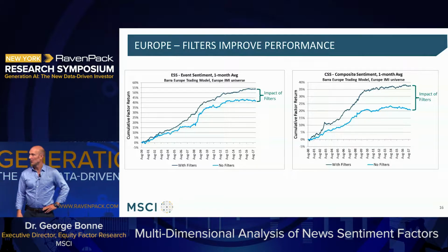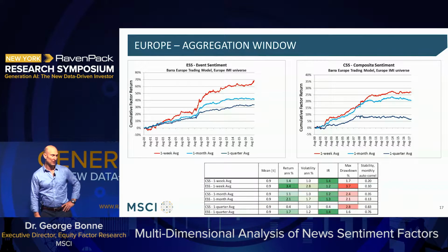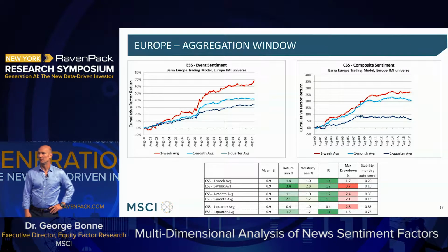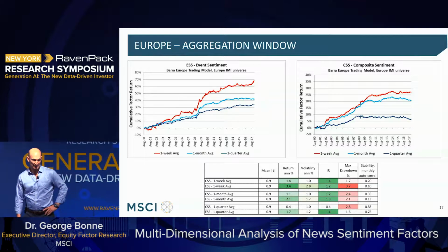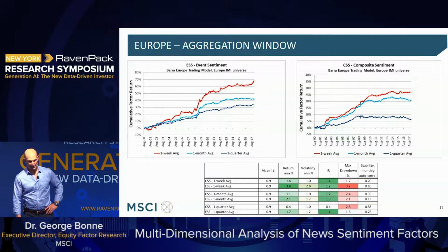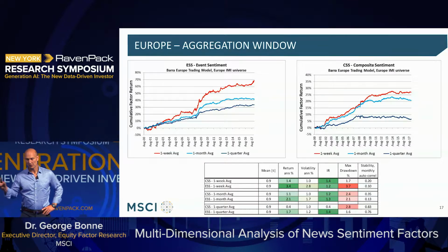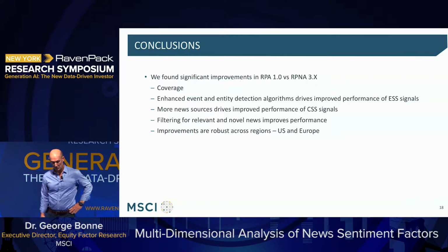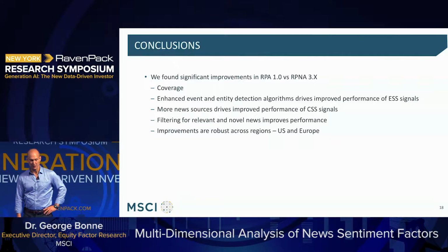So in conclusion, we did find significant improvements with the new RPA 1.0 data set over our existing RPNA 3.x in coverage, of course. Also, it looks like their enhancements to the event detection algorithm and taxonomy really did improve the performance of the ESS-derived signals, and the addition of many more news sources drove the improved performance of the CSS type of signals. In general, the additional filtering on relevance and novelty did improve the performance of signals in general, and these results were quite consistent in the regions that we explored, the US and Europe.